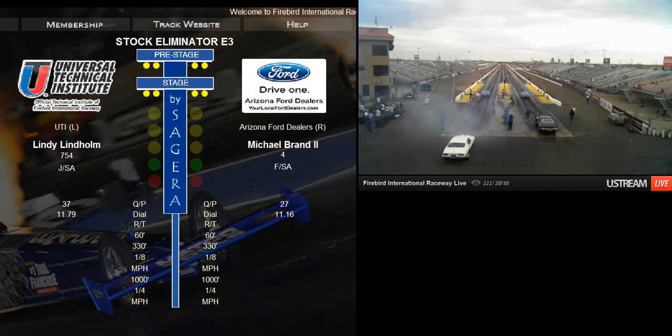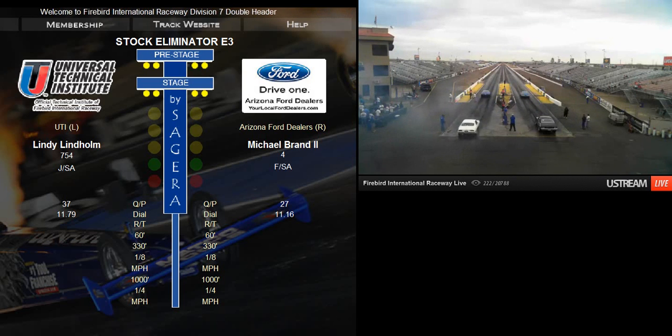You know what that is, right? You got it. A three-striker. A couple of Firebirds next. Lindy Lindholm out of Newport Beach in the 74 model. Mike Brand out of Thornton, Colorado. Remember, the Mile High Flying Firebird Club. They got a red one, a white one, and a blue one. Well, the red one already advanced. No pressure there, Mike.